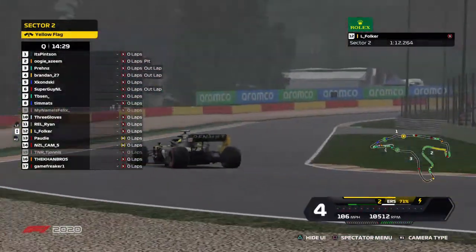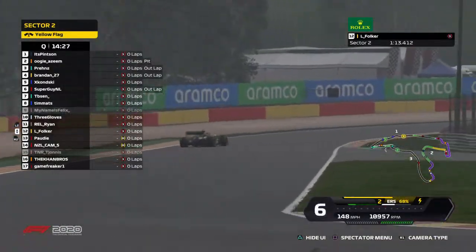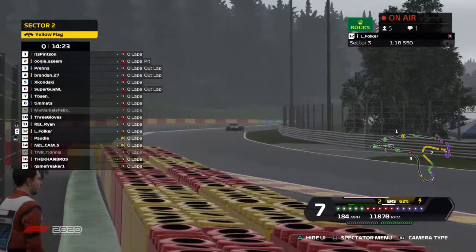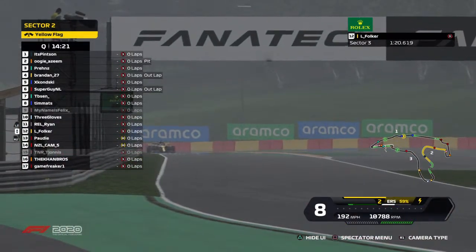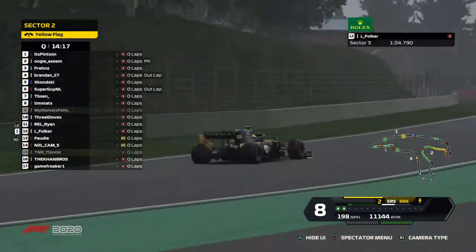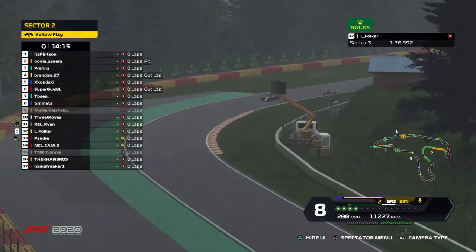But as we now head around turn 14 towards 15, ending sector 2, that is a 16.4. Sector 2, that is not a 16.4. Am I on something? 13.4. Sorry about that, guys. But now we'll carry on as we head towards Blanchimont, turn 17.